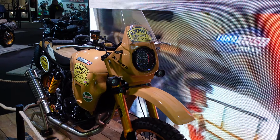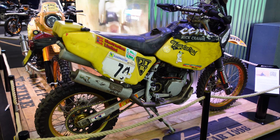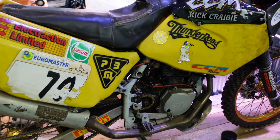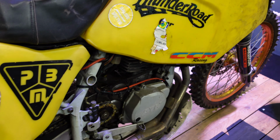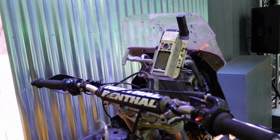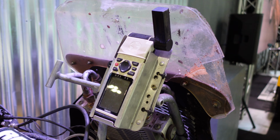And I suspect some of the inspiration of that has come from this Work 650 Dakar bike from 1998. I mean, I think that's certainly been through the mill. I'd like to think there's probably not a lot from this bike that's still made it onto the current ones, but you can certainly see what a Dakar bike looked like 24 years ago. It's nice to see old school GPS in there as well.